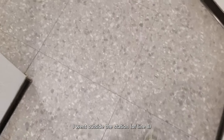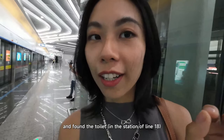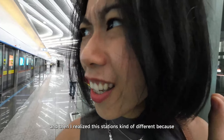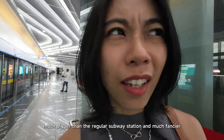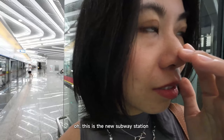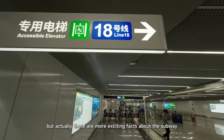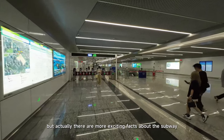So I went outside the station and found the toilet, and then I realized this station is kind of different, because it's so big, much bigger than the regular subway station and much fancier. So then I realized, oh, this is the new subway station. Then how do I not know about it? But actually, there are more exciting facts about the subway.